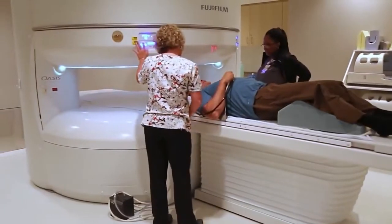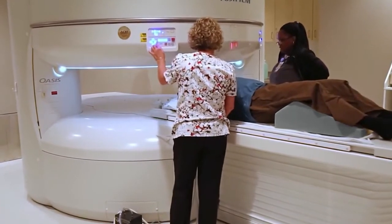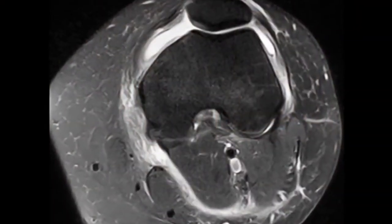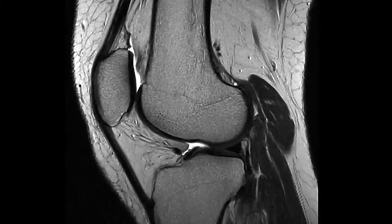The scanner is called Oasis. Its openness does not compromise image quality, says Dr. Pablo Ross. And we can do what we need in general patients that, yes, could go inside a closed magnet, but the quality of the images for the routine scans is extraordinarily good and accepted.